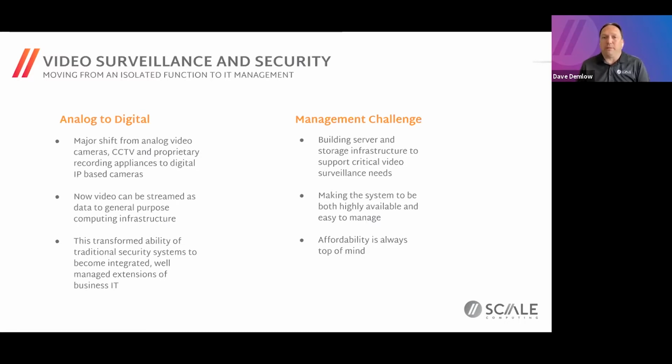But this transformation created some opportunity to manage those in the same way and with the same mature technologies and processes that IT applies to deployment, to maintenance, to patching, and so forth. But it also does introduce some management challenges: building server and storage infrastructure to support those needs, making the system highly available and easy to manage, as well as affordable.